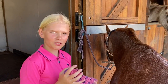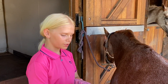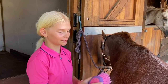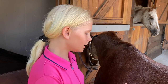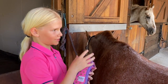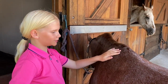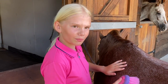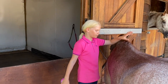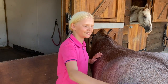So guys, that's all of day two, and tomorrow we'll be doing the magical unicorn makeover for Hattie and Darcy, and it's going to be super exciting because we've got all the glitter and the stuff to make the horns, and it's going to be so cute. So I'm just going to pop Hattie's fly rug on to keep her a bit clean, so then she actually does keep clean. And then she'll go down to the field tonight and have a lovely rest.